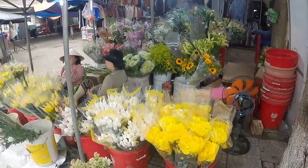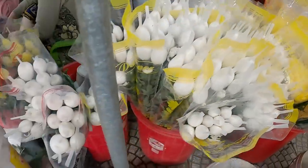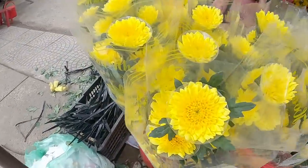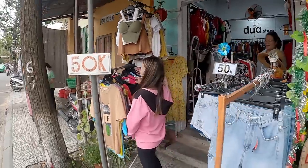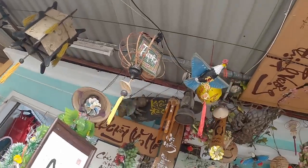We found their flower section. We found a cool store. Richie's gonna look at the clothes. And over here, it's got some cool artwork.